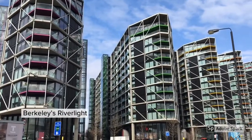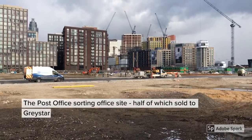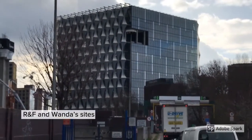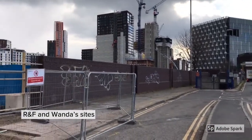Berkeley's Riverlight was one of the first developments to complete in the Vauxhall area. Opposite that, the post office sorting site has been slower, though about half's been sold to Greystar. However, further along the road and closer to Vauxhall Tube Station, the development scene becomes even more interesting, where a number of massive sites have been picked up by Chinese companies.